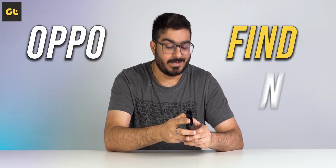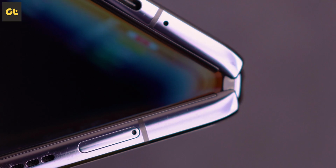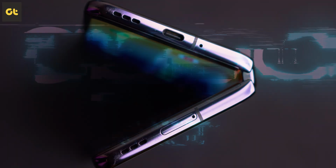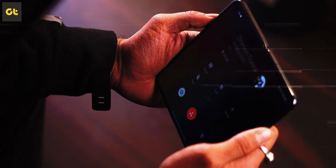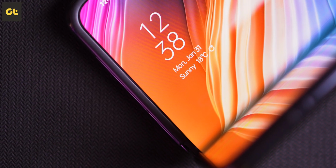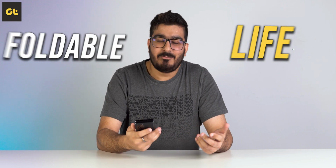So this right here is the OPPO Find N, which is the latest foldable in the smartphone industry. I've been using it as my daily driver for quite a while, and a lot of folks actually believe that foldables are the future of smartphones. But honestly, after having lived the foldable life for quite some time now, I have to say I'm not really a fan of it and not looking forward to that.